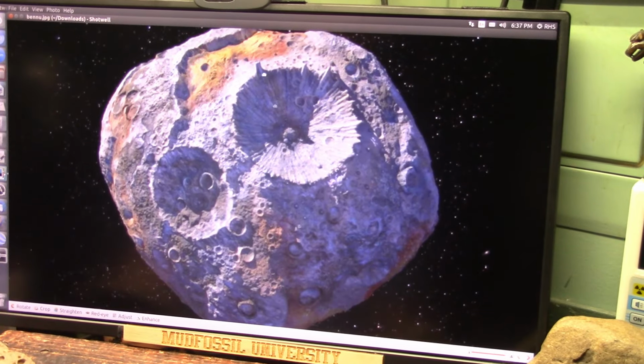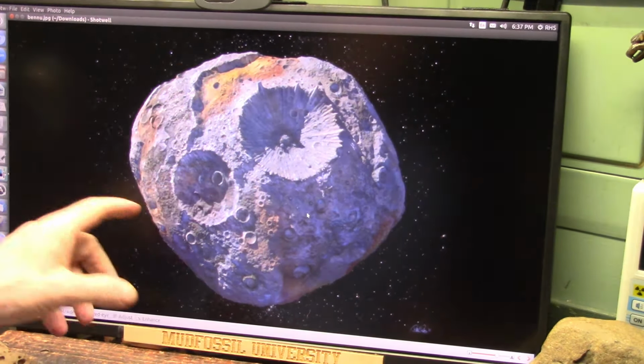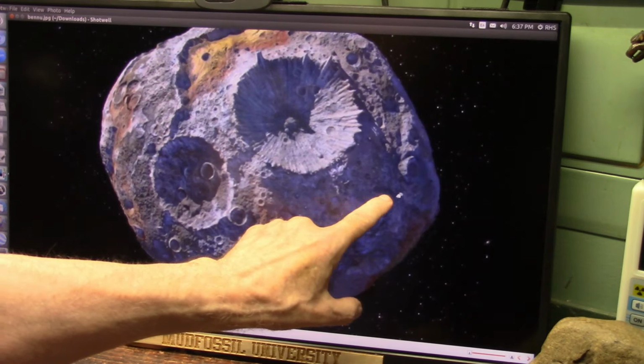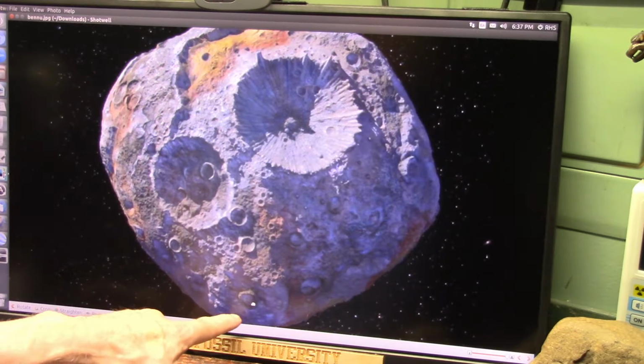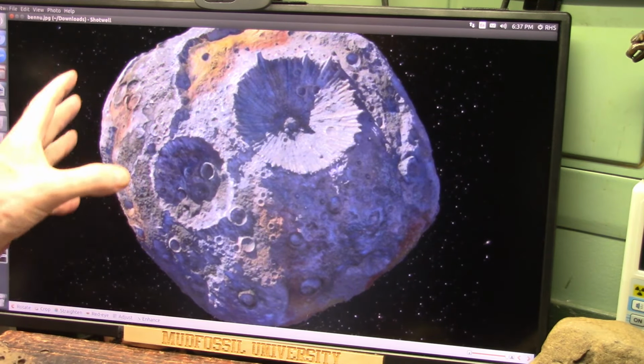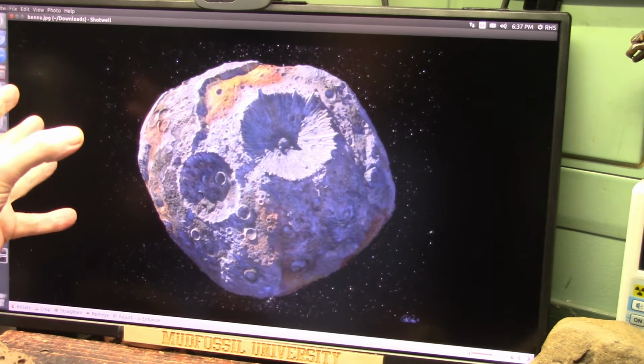All right, so this is Bennu. This is a heart. It's a heart from some gigantic creature. These are the heart valves. That is actually a heart tube coming out. That also is. These are not craters. This is all the colors of blood. Black, red, and yellow are the colors of the oxides of blood.